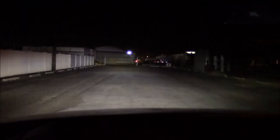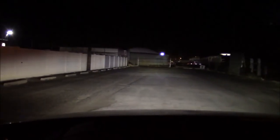Let's move on to a longer distance. Here we have the brights on a building 300 feet away with a chain link fence in between. Great lights, very bright, very wide. Go to low beam, just barely reaches. No complaints.